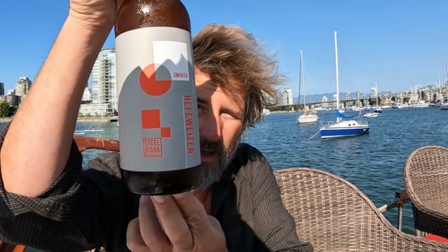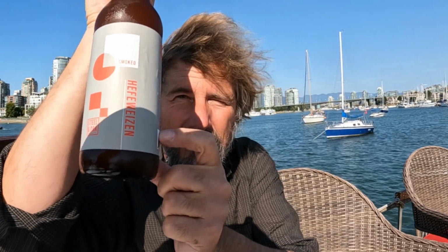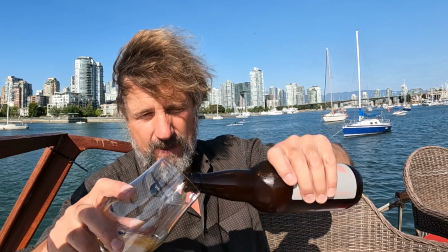This is from Steel & Oak here in Vancouver, or actually New Westminster to be fair. And it's a smoked Hefeweizen. Smoked Hefeweizen. I've never heard of one. I've never had one. This is actually something that's really, really interesting for me. So we'll see what we think of the Steel & Oak Smoked Hefeweizen.